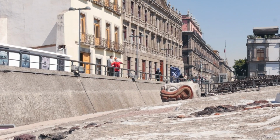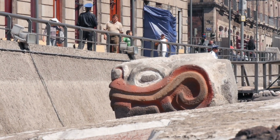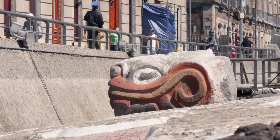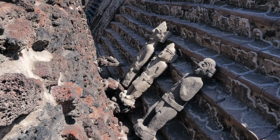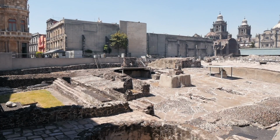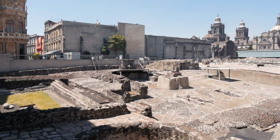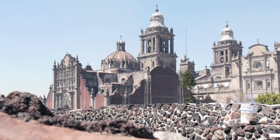Construction of the temple began around the year 1325, once the Aztecs found the land their god had promised. This temple was rebuilt 6 times in the exact same spot the Aztecs believed was the center of the universe. In 1521, the temple was destroyed by the Spanish, who then built the Catedral Metropolitana over the ruins of the temple.